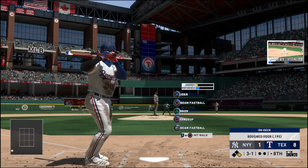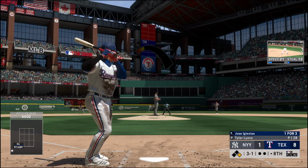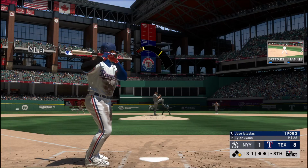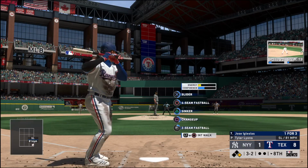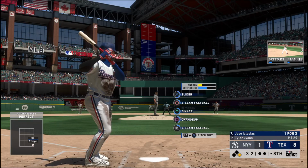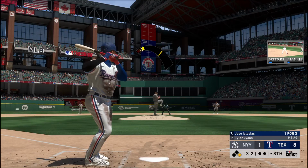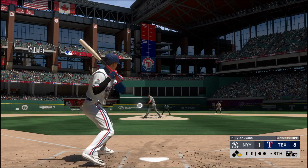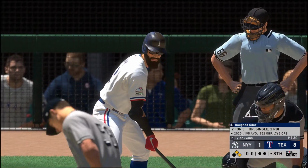Three and 1 now as that misses down and in. No reason to sit on anything other than hard stuff in a location you like and drive it right now. Good breaking ball there, laid off for the second strike. 2 strikes. And he lays off there, ball 4. So back-to-back walks have him in business here with nobody out.